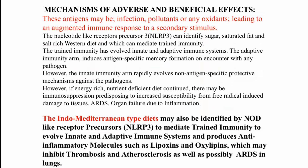Then what is the mechanism of adverse and beneficial effects? The antigens may be infection, pollutants, oxidants, leading to augmented immune responses. And there may be protective antigens, such as the Indo-Mediterranean type of foods, which are identified by NOD-like receptors in the body, called NLRP3, to mediate trained immunity, to evolve innate and adaptive immune systems, and produce anti-inflammatory molecules.